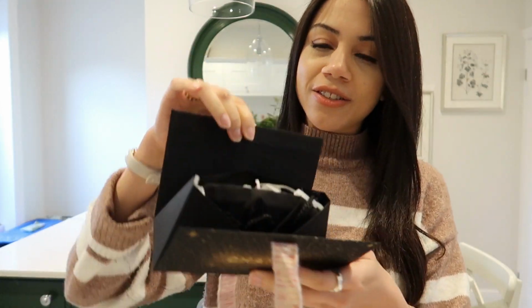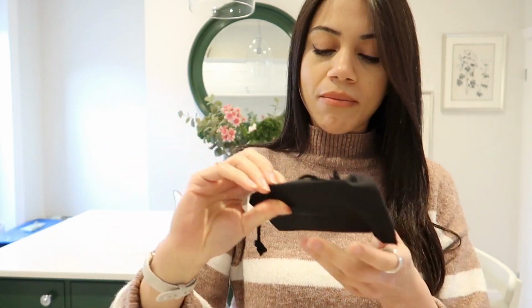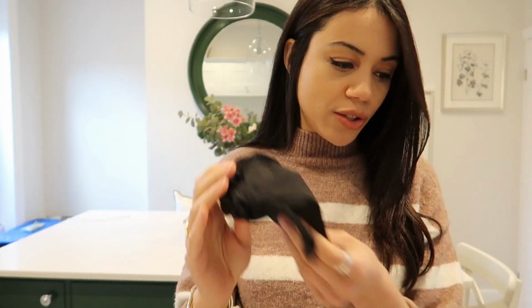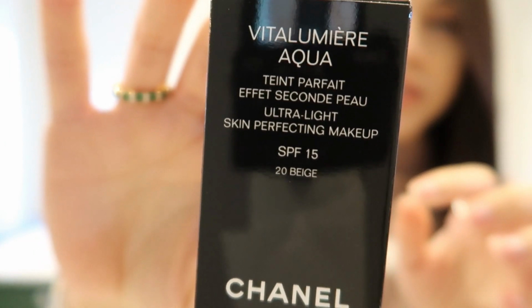So inside here, they just open it and it's a little box. It comes with a little Chanel pouch, which just has the complimentary little gift things that come with it. So it's not the actual finished product, because the finished thing looks really small, but it's actually the Vitalumière Aqua Skin Perfecting Foundation. Oh, there you go.